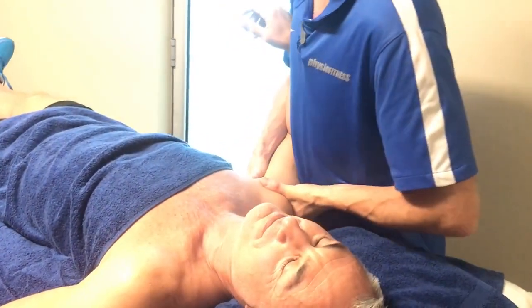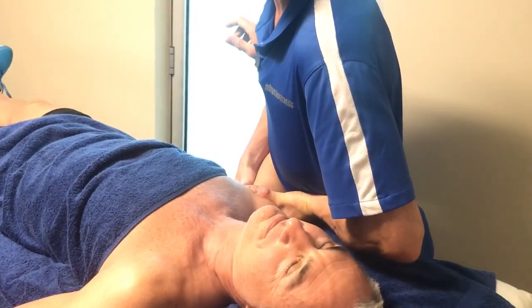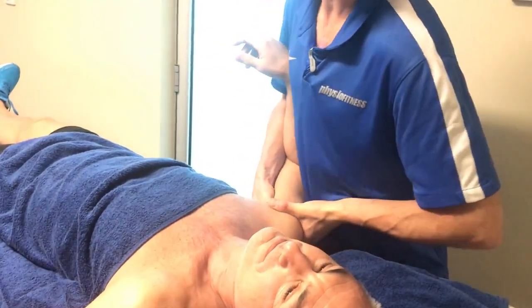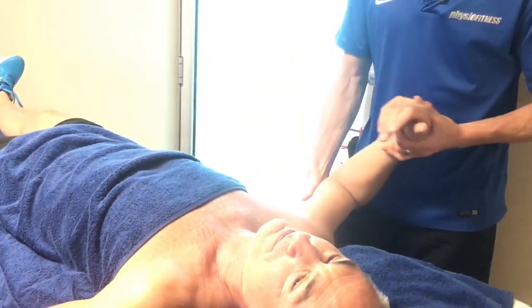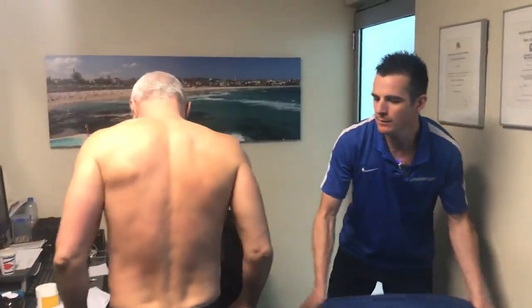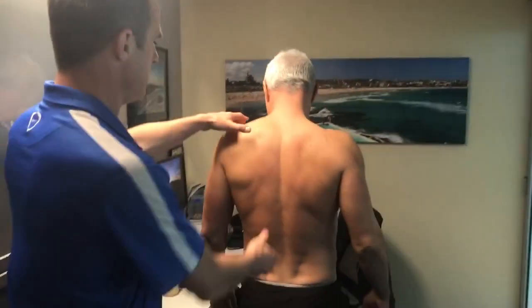I'll show his movement problem range and why we don't want to do things overhead just yet, especially in this week, because of what will happen to his joint and his rotator cuff if he does that. Yeah, that's looking good. Right, Juan, do you want to have a stand facing that way? Yeah. So, if we look at his movement here, if you can see me, so stand tall.